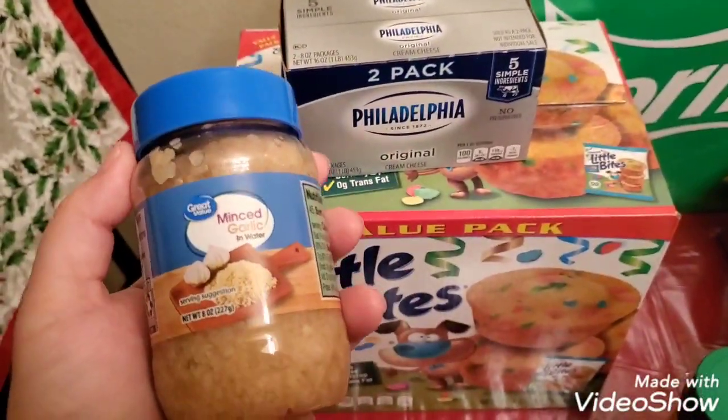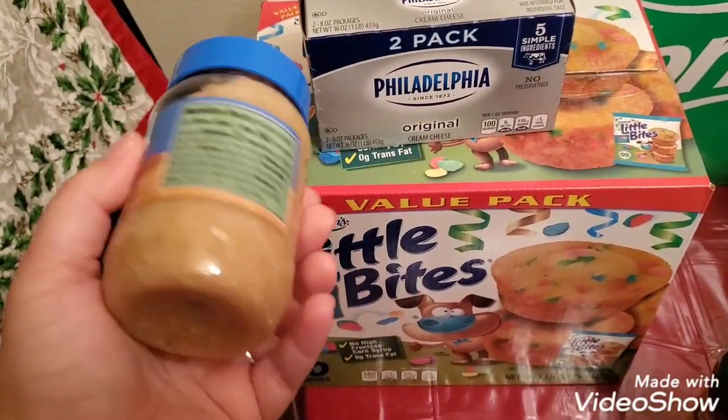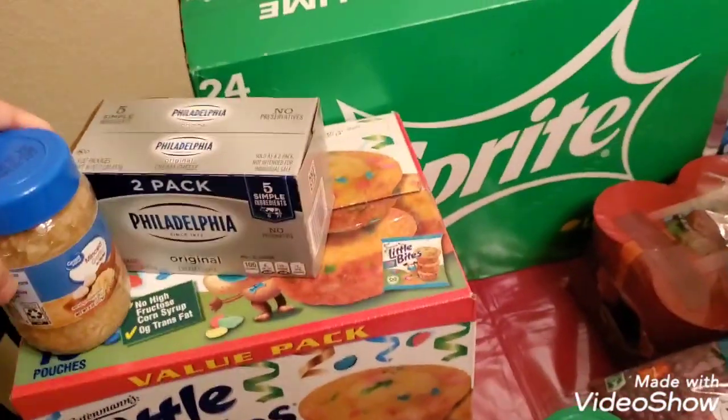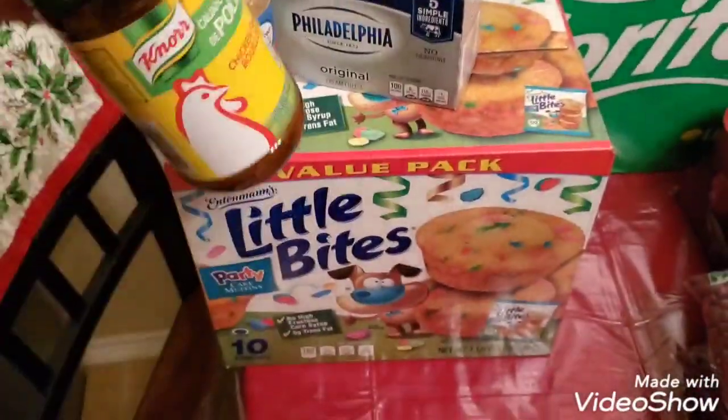And I had one of the minced garlic, but that's in the fridge, but I wanted one for my prepper pantry. So I got another one, and this is good until July 30th, 2022. And then I also got some more chicken bouillon flavoring.